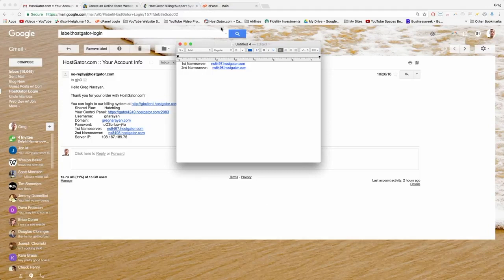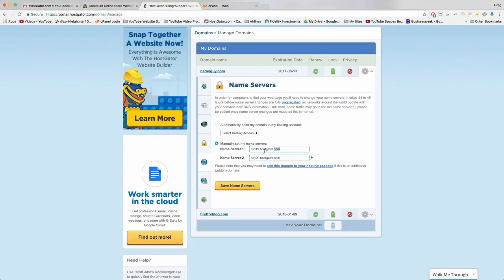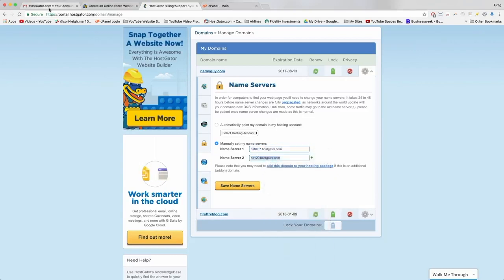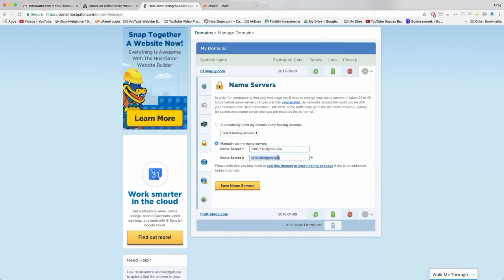And it's nice that we have them in our text file, because you could just go ahead and copy the whole thing. Make sure to get the letters too. And paste them over. And then do the same thing for your second name server. And then save name servers and you'll be good to go.